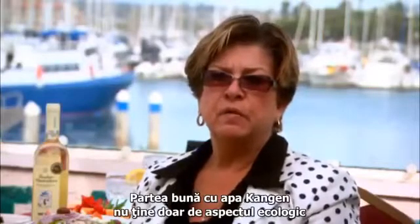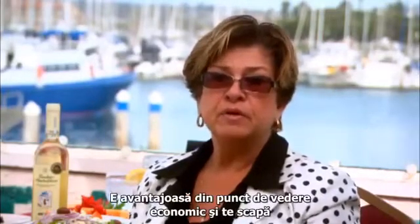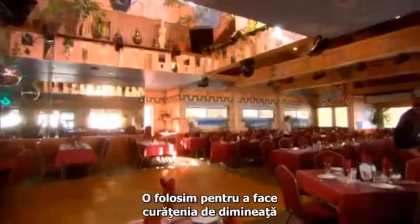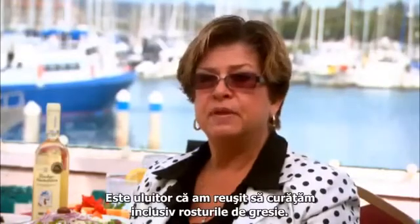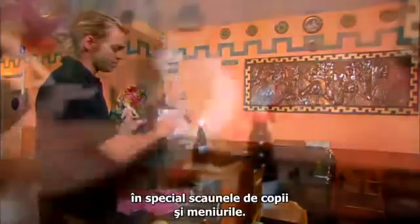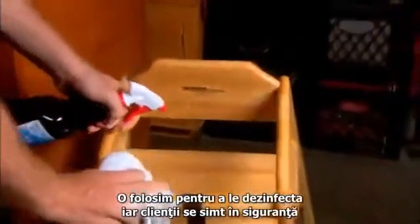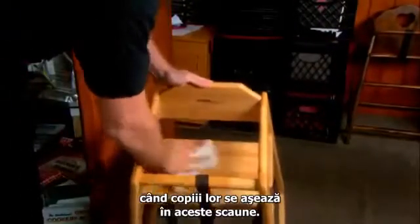The nice thing about the Kangen water is that it's not only a green thing to do, but it saves money. So from an economical standpoint too, and you don't have those chemical residues. We're starting to use it with our cleaning crew now that comes in the mornings and with the tile. That's a new training that I'm having, because grout is something amazing, we've been able to clean grout. We like to have them clean the tables with the 2.5, especially the high chairs and the menus. People like that fact too, that when their children get in the high chairs, it's sanitary.